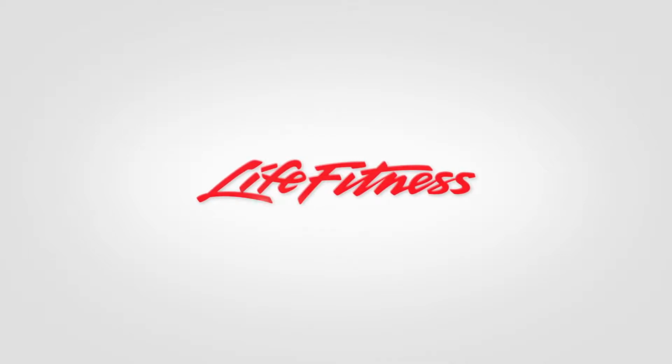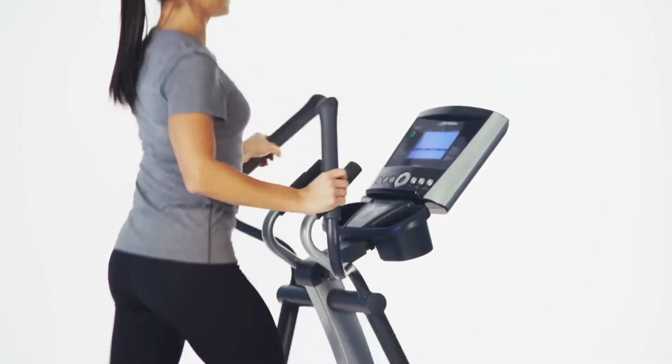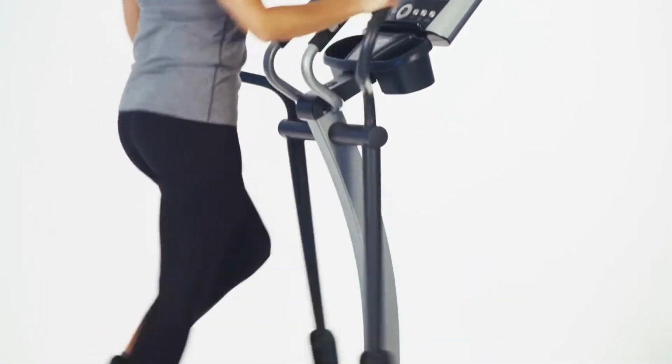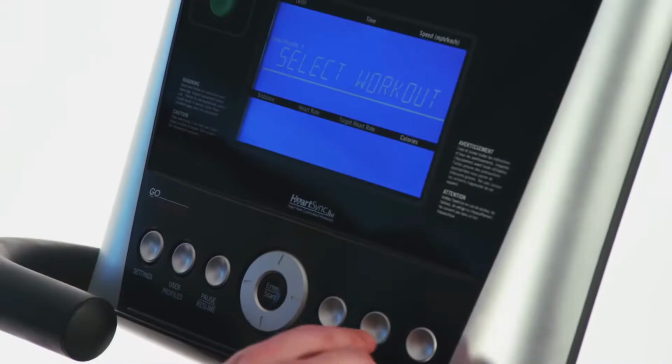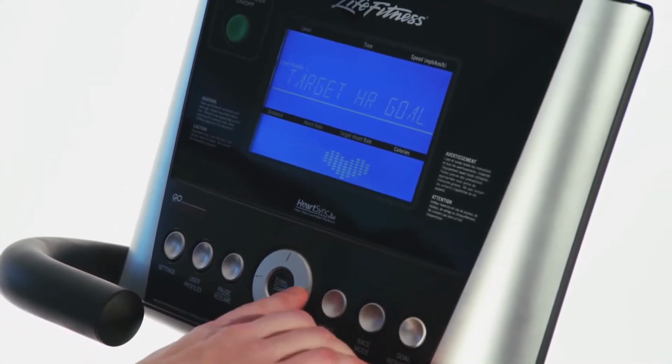Life Fitness is the number one brand in fitness worldwide. As the inventor of the first computerized workout equipment, we have been reimagining the way people view exercise for over 40 years. While the durability and biomechanics are what make Life Fitness famous, it is the heritage and programmable workouts that Life Fitness is most renowned for.